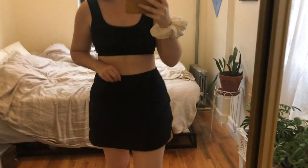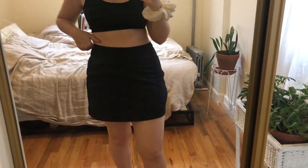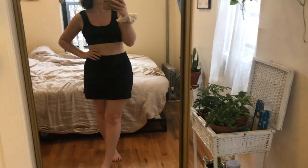This one I actually bought secondhand from Depop. It was new with tags and everything. It's nice in that it's a full skirt all the way around. It's not one of those styles where it's like a skirt in the front and shorts in the back. Who approved of that? Who thought that was a good idea?